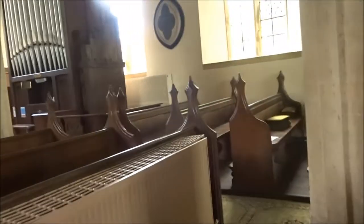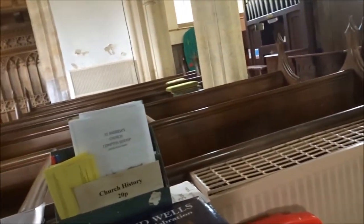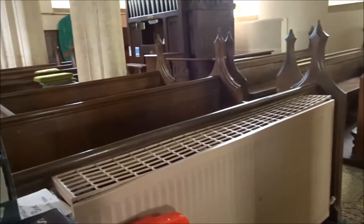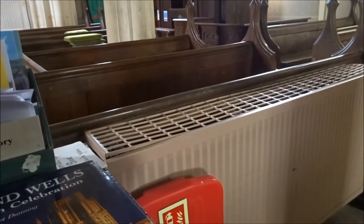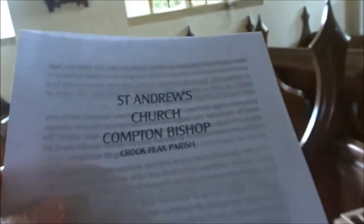Just done a little bit of writing in the book. I'll take a little leaflet. I'll give them 20p in a sec. Don't know if there's any other leaflets. Little leaflet. St Andrew's, Compton Bishop.